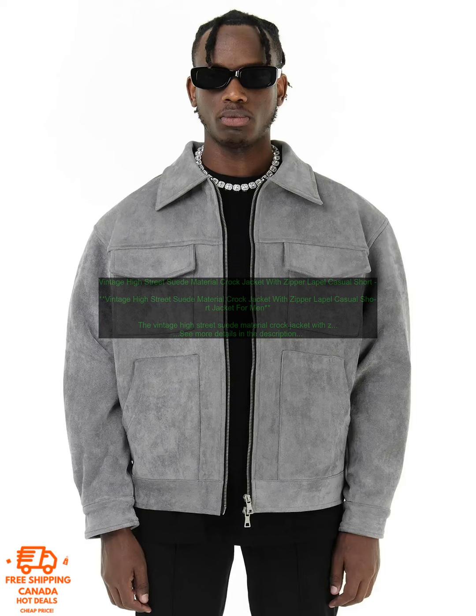The jacket is made from high quality suede material and features a relaxed fit. It has a zipper closure and a lapel collar. And it comes in a variety of colors. The jacket is perfect for casual wear. And it can be dressed up or down depending on the occasion. It is also a great option for layering during the colder months.